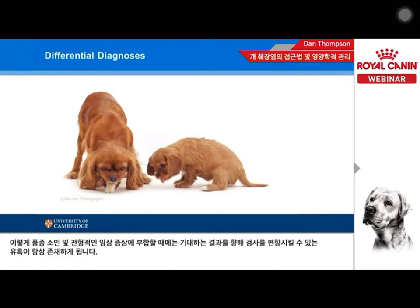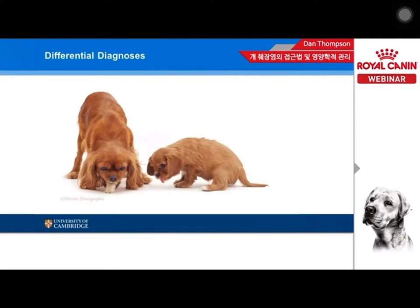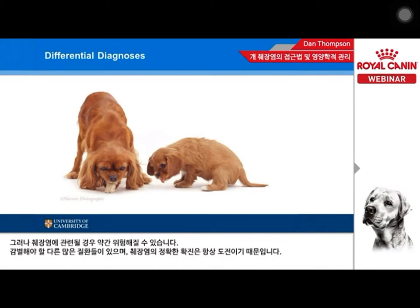He fits the signalment, he fits the classic clinical signs, and so there's always going to be that temptation to allow ourselves to bias our investigations towards what we're expecting to find. But this is a bit of a dangerous game where pancreatitis is concerned, partly because there are so many other possible differentials for this presentation, and partly because pinning down a definitive diagnosis of pancreatitis is invariably a real challenge.